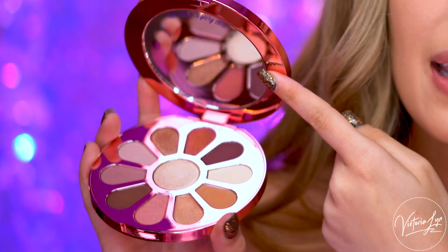You get 10 eyeshadows and 1 highlight, and they're in really rosy, kind of plummy colors. I also wanted to mention that these pans inside are removable, so if you wanted to put them in a magnetic palette, you can. And there actually was a magnetic palette released with this collection. I didn't purchase it, but it's in the shape of a flower and it's pink. So you can pop these in there if you wanted to mix them with your other Tarte eyeshadows that are magnetic.